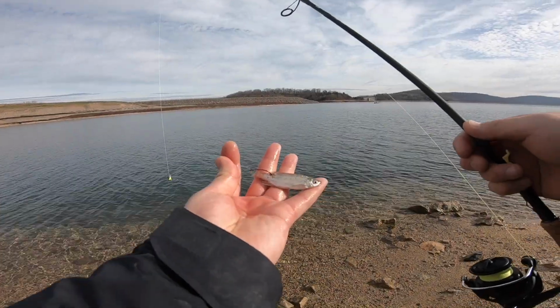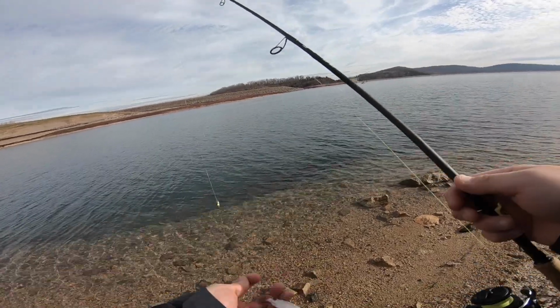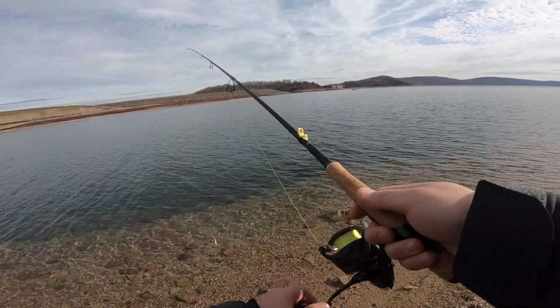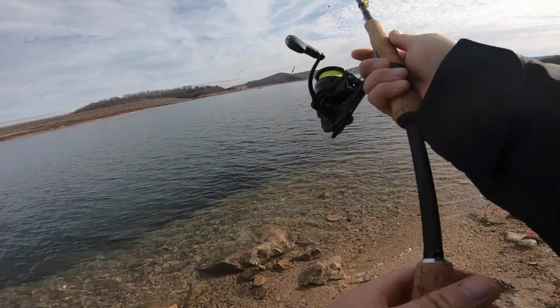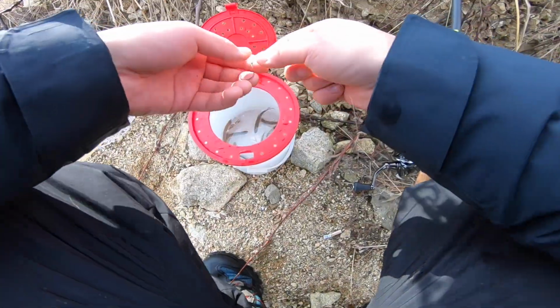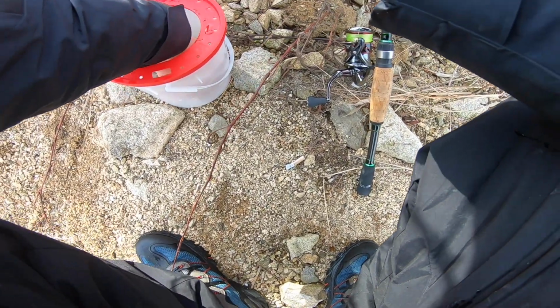So guys, I'm using a live shiner here. I hooked it right in the back so he could still be alive, doesn't kill him. So let's cast it out there. Okay, let's get another piece of bait.